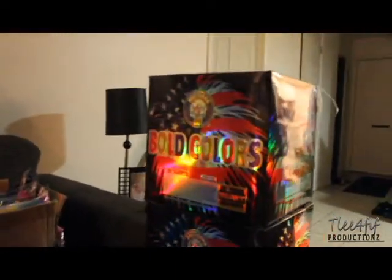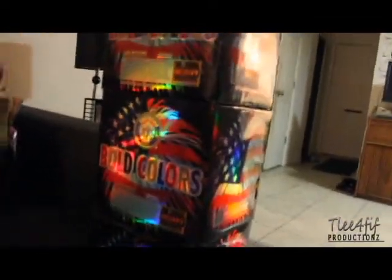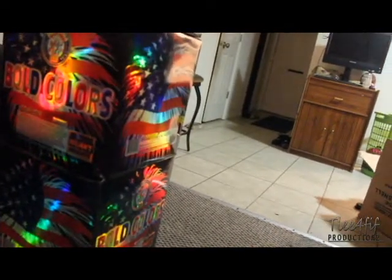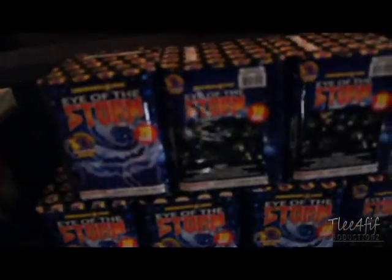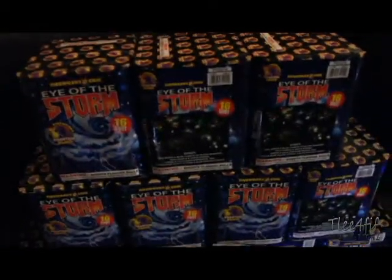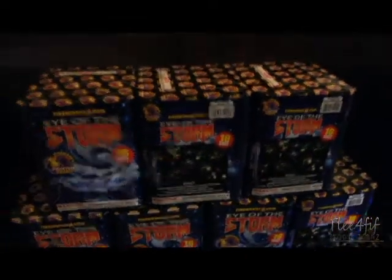Got bold colors. It's a 20 shot cake. I think it's 500 grams. Not sure. We got Eye of the Storm. I don't know if the camera can focus. There you go. Eye of the Storm. Bold colors. Eye of the Storm.